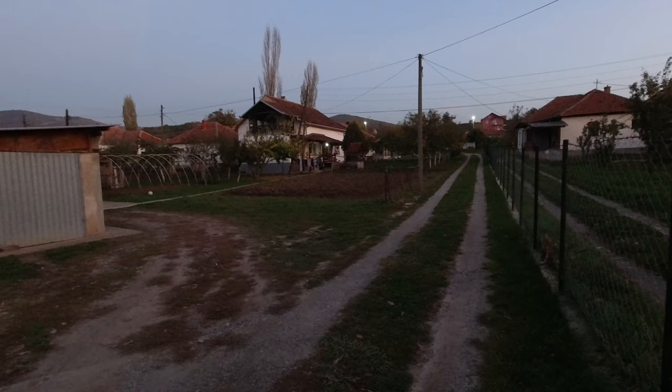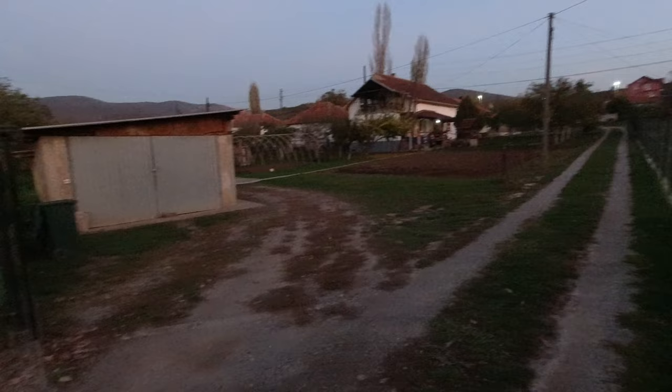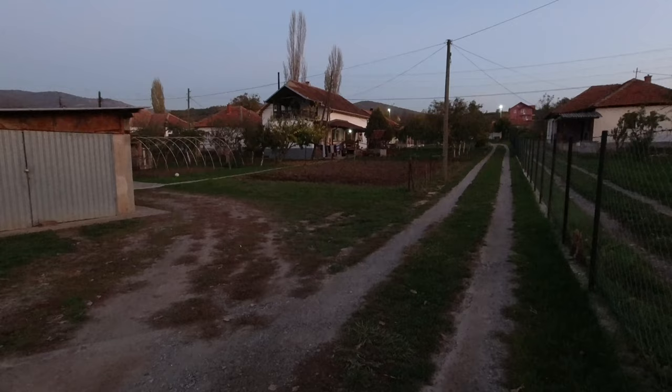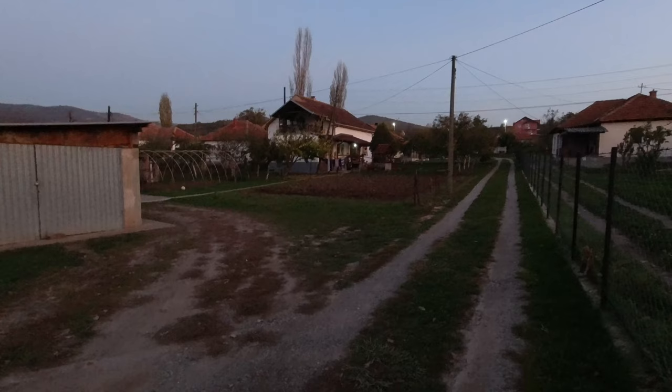Because this is a Serbian, an ethnic Serbian enclave in Kosovo. And there's so much to say about that. But this is very much like it was, and well maintained. When I came back to Kosovo for my second time in 2002, I knew I wanted to live here. So I rented that and I stayed here between 2002 and summer 2004.